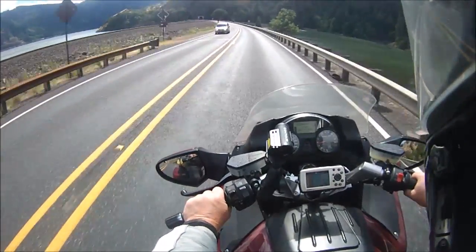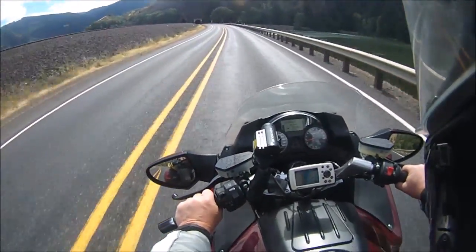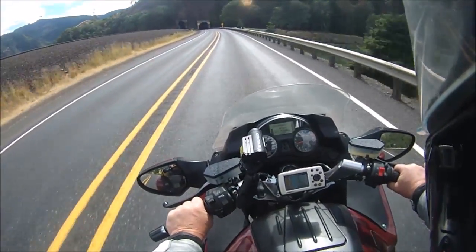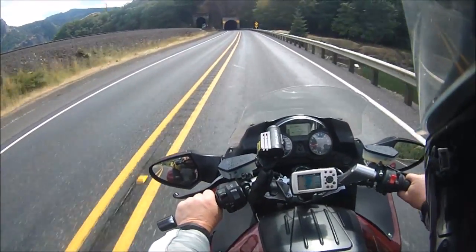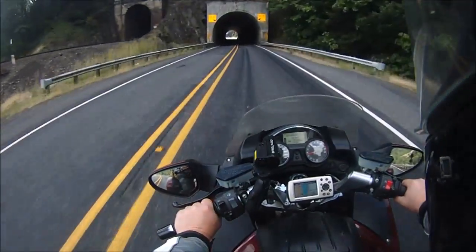You can also see that there's marsh flats, marshes on each side, one on the right-hand side, one on the left-hand side. Of course, a lot of seabirds, a lot of marine wildlife in this particular area. And again, more tunnels.